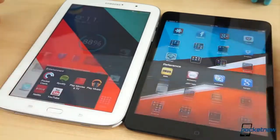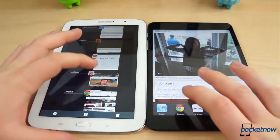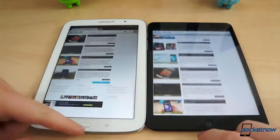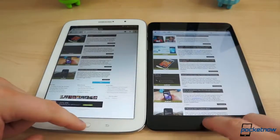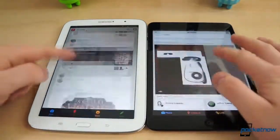Sure, the homepage has been updated to hold more icons and folders, and the settings application has been better optimized for extra real estate. Other than that, there is nothing truly compelling or unique about how the iPad mini operates. There is no true multitasking, no additional features aside from the display size that make it any different from using an iPhone.